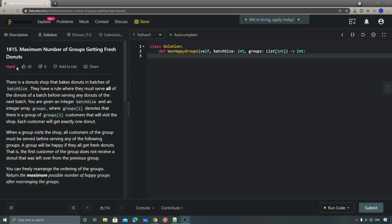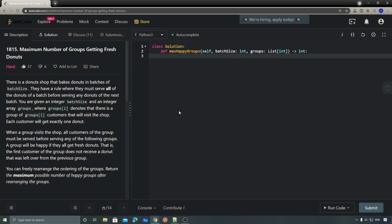So today, number 1,815, maximum number of groups getting fresh donuts. This one is quite a difficult problem. So basically, you're given groups of people, right?